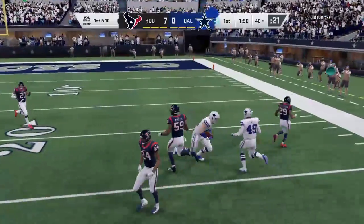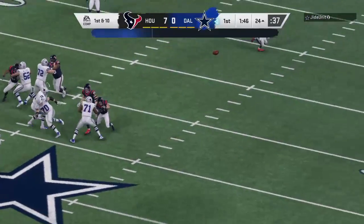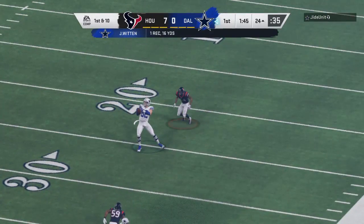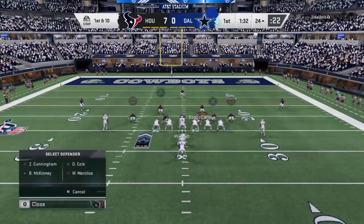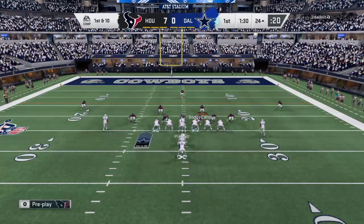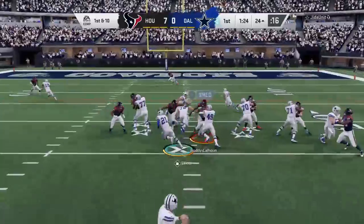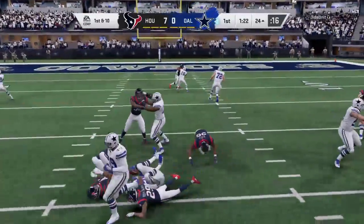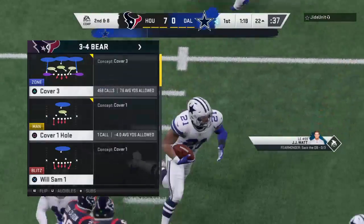Prescott finding Witten. Another nice gain, 16 yards there, and a first down again. And the game just keeps evolving. Big guys running those corner routes, so difficult to cover. We'll go 47. Then we're going to 53. Now back to the ground with Elliott. And he is brought down at the 22 after a gain of 2, and it brings up 2nd down.